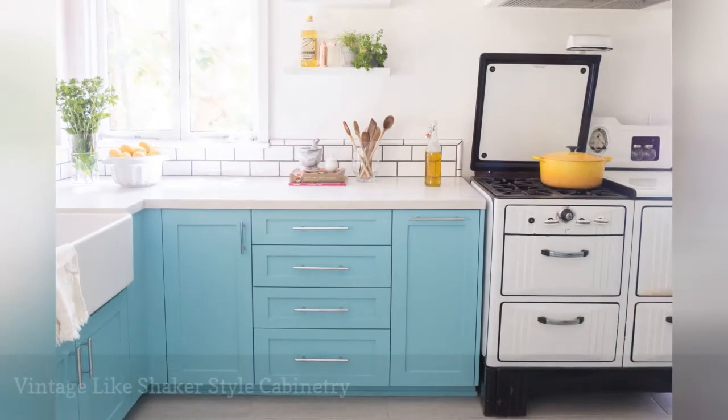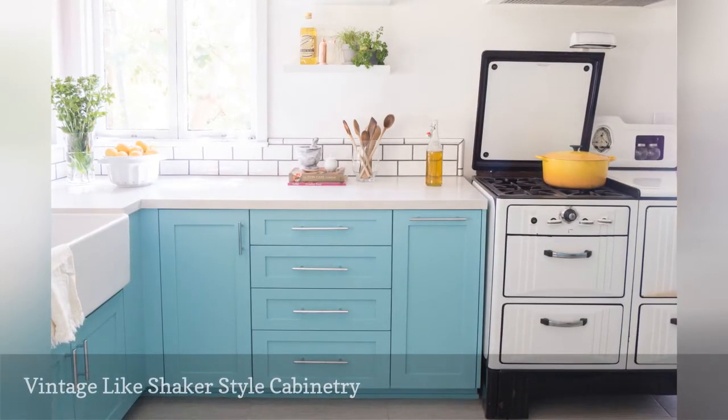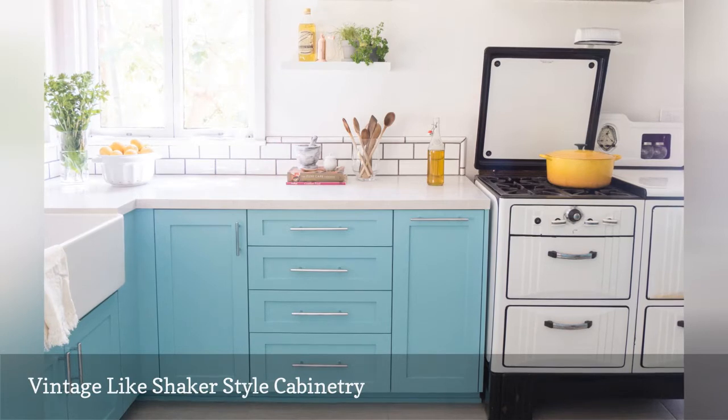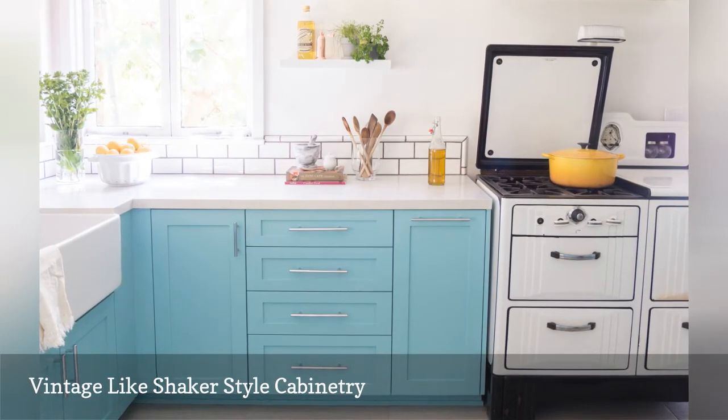Paint can really take shaker-inspired cabinetry to any level you please. Jess at the Glamour Nest gave her cooking space a retro-flavored twist with a paint shade by Benjamin Moore called Scuba Green. It is identical to one of our favorite colors ever, Tiffany Blue.